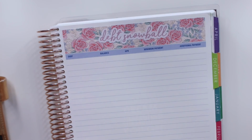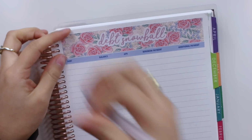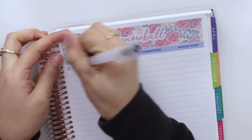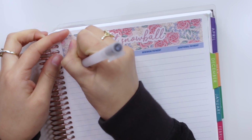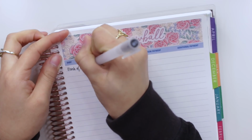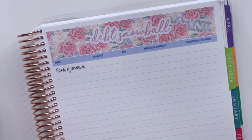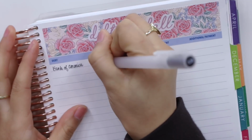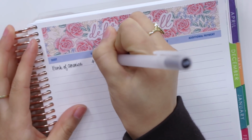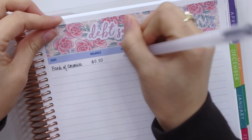I am going to write down in here my Bank of America card, because this was the very last month that I paid that one off. So let's put Bank of America. Of course, for Bank of America, like I mentioned, I was able to pay this one off. So the balance for that is $0, which makes me so happy to see that number.